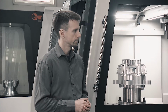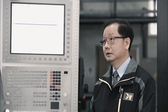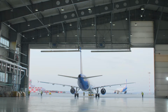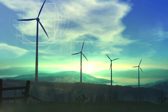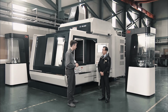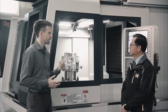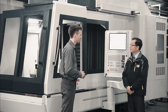Okay, the ML800 is widely used for mold and parts machining. The suitable industries include automobile, aerospace, home appliance, energy, and other industries. All right, so all industries that require high precision, high speed machining of complex parts. Yeah, that's right. Now, we just mentioned that this is one of your latest models. I believe you started selling it about 2 years ago, right? Yeah, that's right.